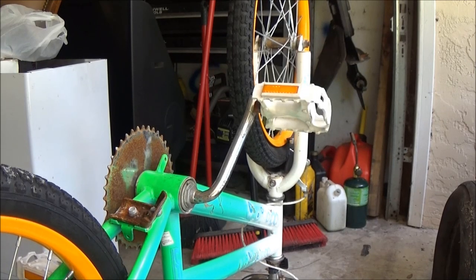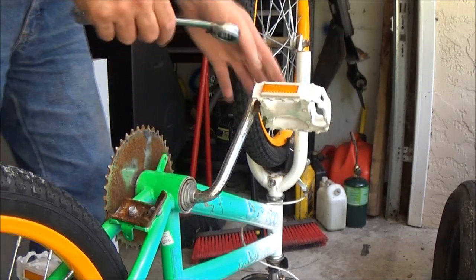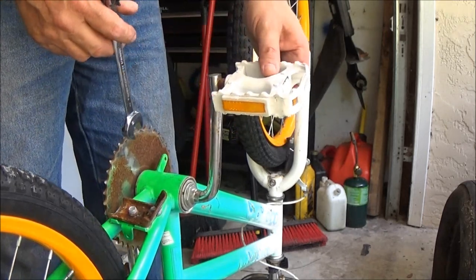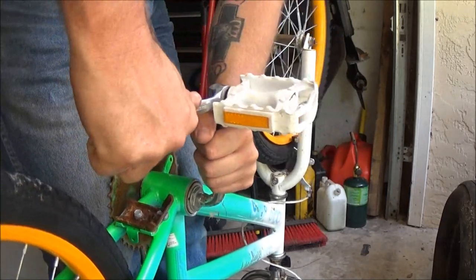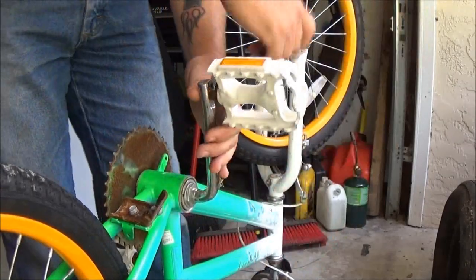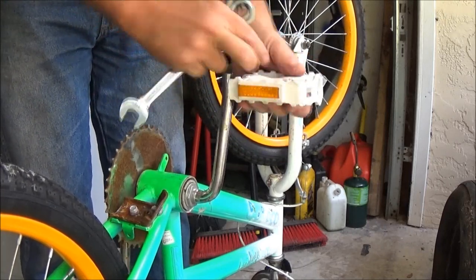Okay, guys, I got us in the shade a little better. Now, the first thing we want to do before we take this crank out is we want to take this pedal off. Now, these pedals have left-handed threads, so that means you're going to turn it backwards to loosen it. Now sometimes these can be a real pain, but this one wasn't too bad. Alright.